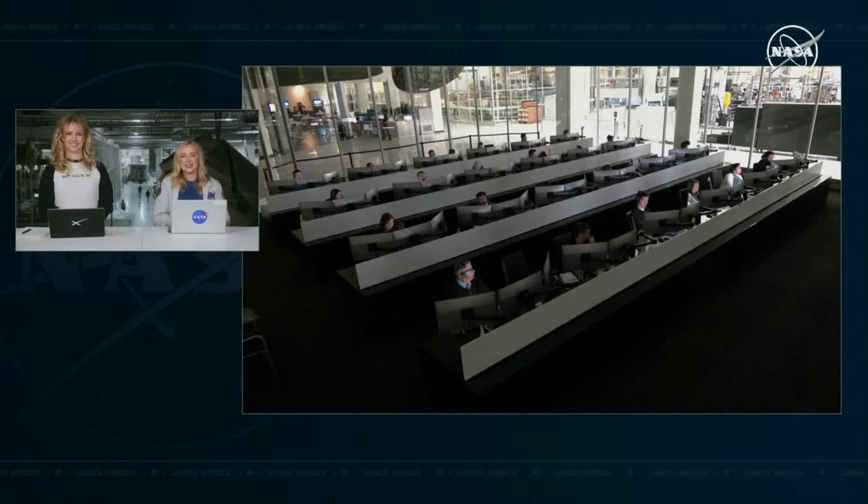So, again, if you're just joining us, we are awaiting the return of Crew-7 after their six-month mission to the International Space Station, where they conducted science, research, and investigations, as well as participated in technology demonstrations. We are currently awaiting the deorbit burn to end. That is a longer burn, but it now has about a minute and 30 seconds remaining, and that's really going to help us get in the prime position to start to dip into the Earth's atmosphere ahead of splashdown.